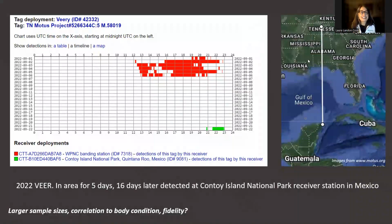Then we had, and this is really exciting, a veery that we put a transmitter on. It stayed in our area for 5 days, and then 16 days later, it was detected at the very north tip of Mexico. What we don't know for sure is, did it move across? Did it go further west? To me, given where the receiver station is, which is actually out on an island north of Cancun, it seems that this bird went directly across the Gulf of Mexico, about as due south as you can get.